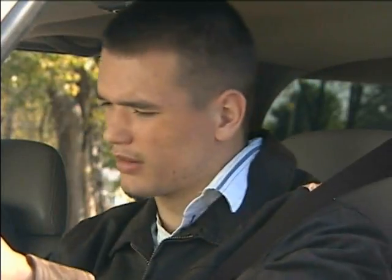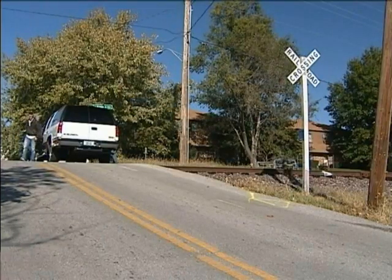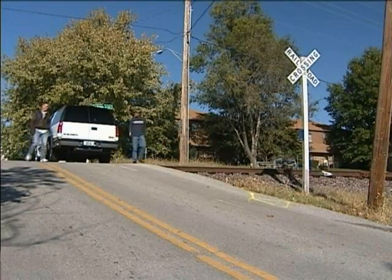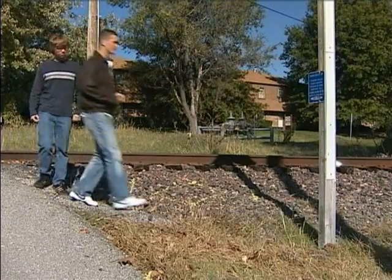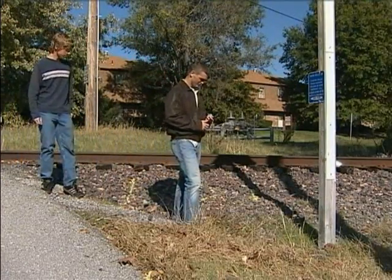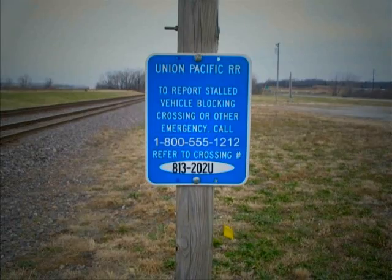If you ever get stalled on the tracks, immediately leave the vehicle and call the police or the emergency number posted at the crossing. If a train is approaching, move away from the crossing so not to be hit by debris. Your vehicle can always be replaced. You can't.